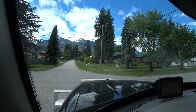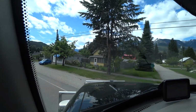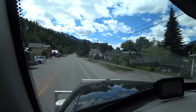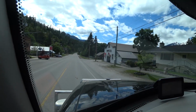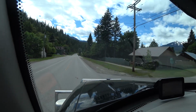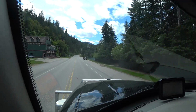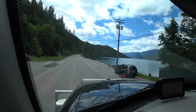RV sticking out there so I can't see. Whew. Warm in here. You guys see the lake this time?